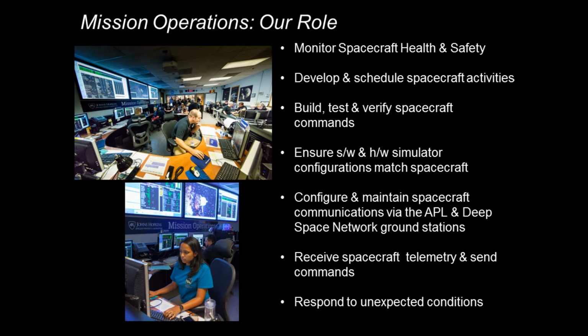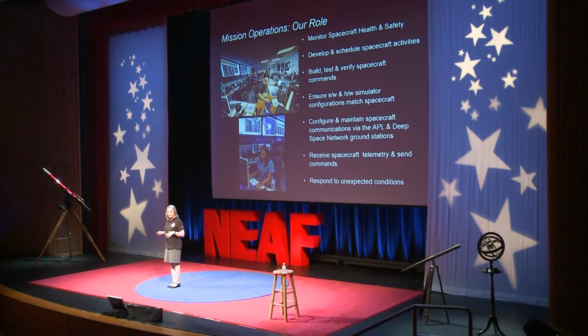So our role as mission operators, we take care of the spacecraft. We ensure that it's healthy and that it's safe. We also develop those commands or instructions that are sent to the spacecraft, and we work with the scientists and the subsystem engineers on what they want to observe, or if they want to calibrate their instruments, or check out their redundant side, and we translate those desires into commands on the spacecraft. We test those on the ground, we verify, we have a number of different simulators, software simulators and hardware simulators. We just want to make sure that anything we send to that spacecraft accomplishes the goal it's intended to do.